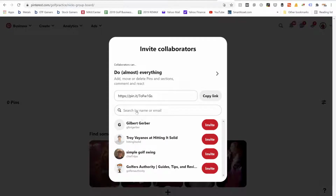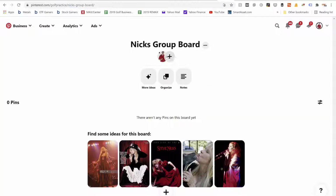But I can either search them by their profile name if I know their Pinterest name, or I can search them by email, or I can just copy the link to my board and I can send this out to different people through email or on other social media sites. So multiple ways here that we can invite collaborators and get people joining my group board, and then they can start contributing content to the board.